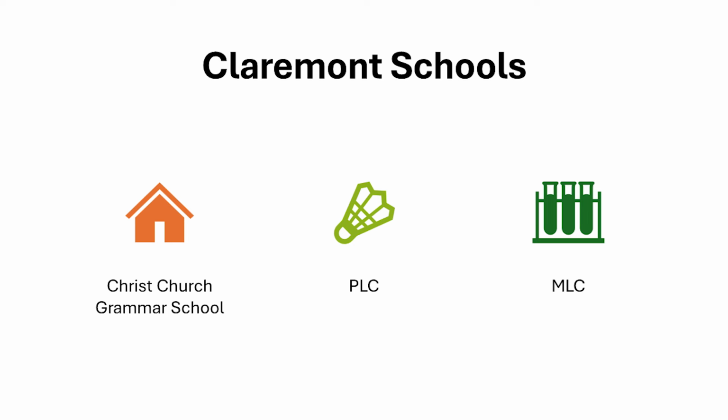So these are the schools that are basically nearby. Christchurch Grammar School is in Claremont. PLC and MLC are right down the road from it. So you've got literally your best schools in the whole city in Claremont. So just something to consider with Perth.